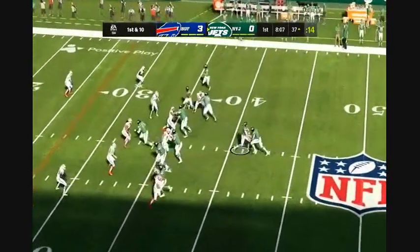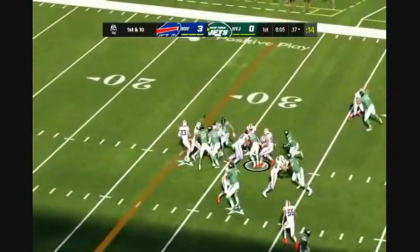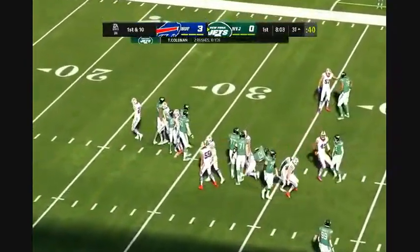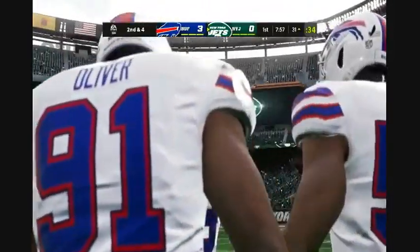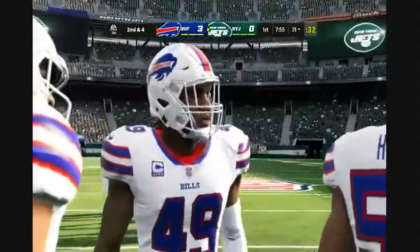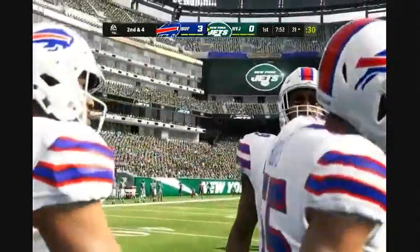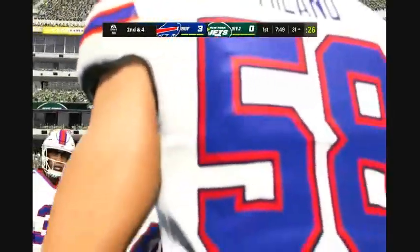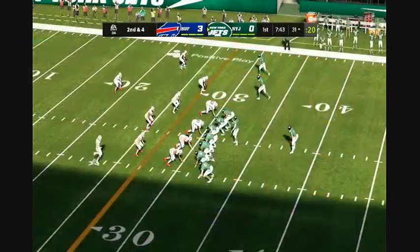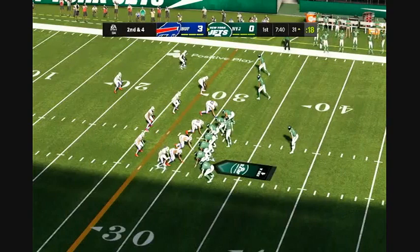Good run there. They'll run with Coleman on first down. It's a six-yard pickup, and it gets him to second and four. All right, Brad, I know we're in the early going here, but those kind of runs, they're going to open up a world of opportunities for this offense going forward. Counting down toward the midway point in the first quarter.